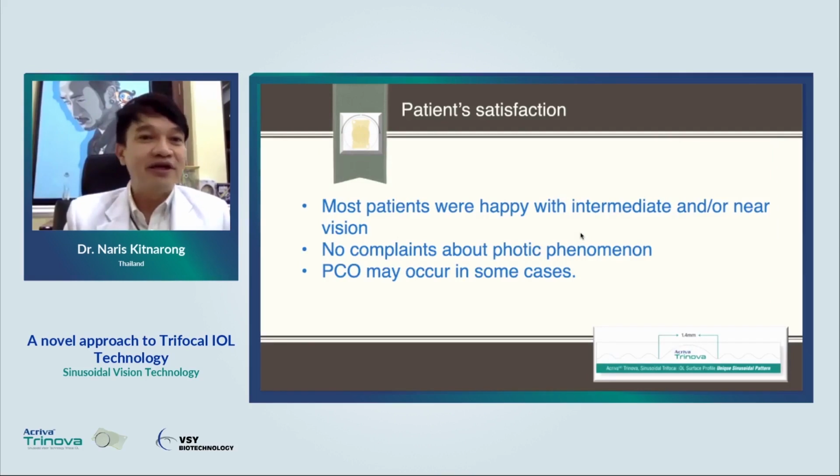So my conclusion is that most of the patients were happy with distance, intermediate, and near vision. Only some patients had poor near vision, and that's because of opacity of the capsular bag. And once I did the YAG capsulotomy, they got the near vision back. And in my patients, there is no complaint about photic phenomena at all during the follow-up, either 1 week, 1 month, or even the longest, 2 years. And in any case that has poor visual acuity, the thing that we have to deal with is posterior capsular opacity, which we can deal with easily with the YAG capsulotomy.